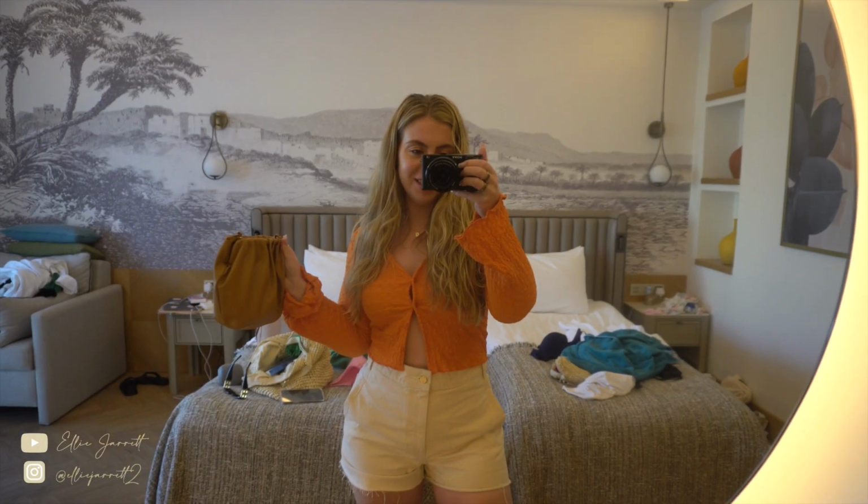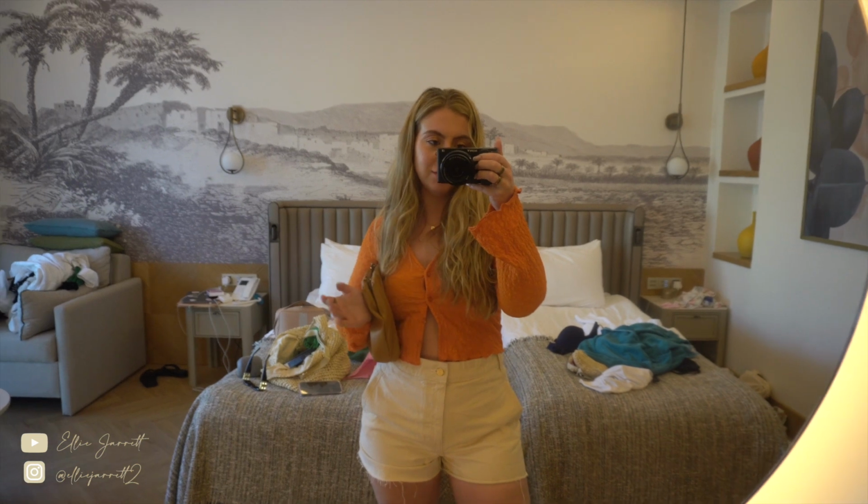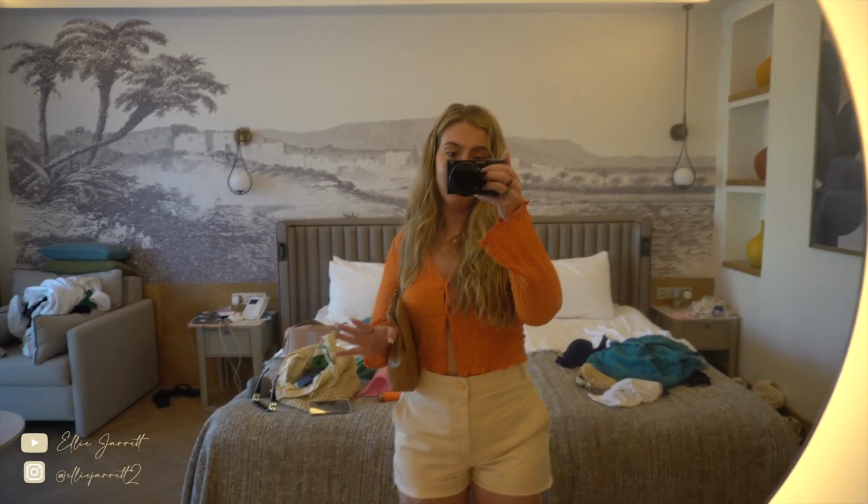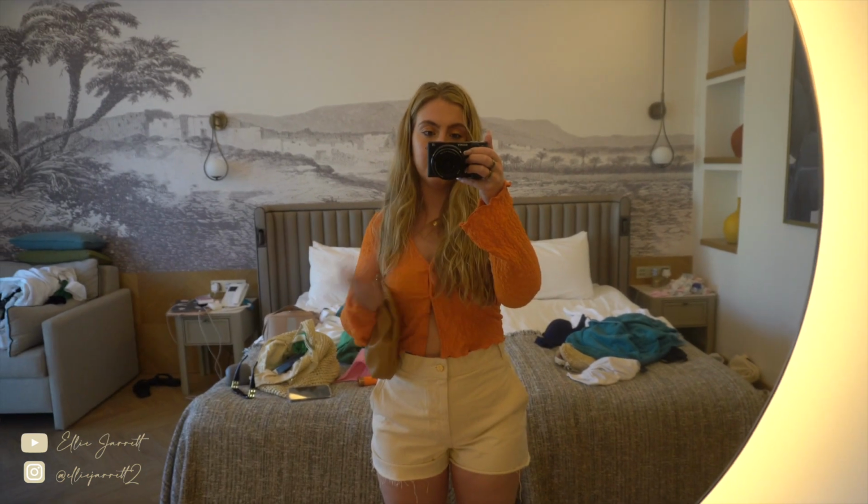We are ready for dinner. We just took some photos outside. I've just come back up to get changed because the dress I was wearing wasn't very appropriate to spend the rest of the night in because it's kind of revealing. Just put on some shorts. These are Zara and this orange top is from Monki. I don't really know how you say it. But we're gonna go get some drinks, get some dinner and hit the town. Joking. Stay in the hotel.